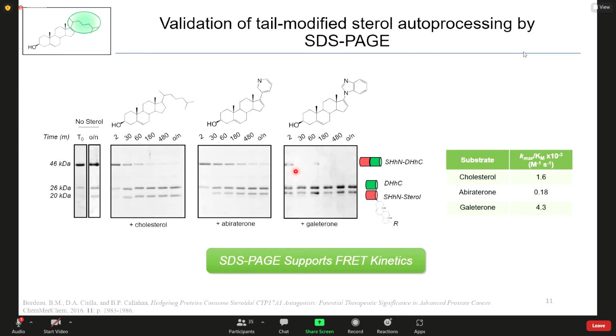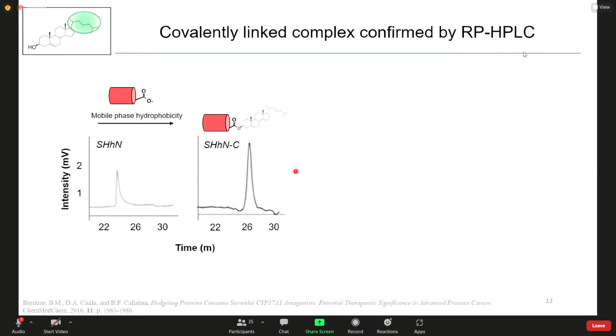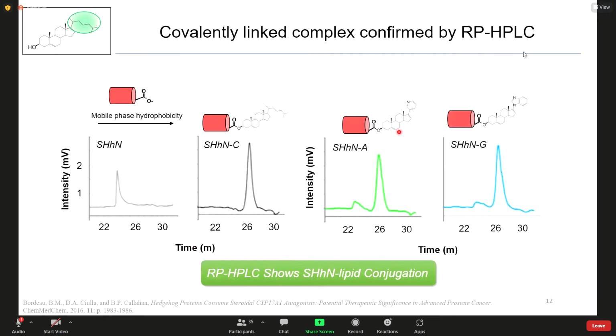We then wanted to validate that the same catalytic mechanism was occurring and that we were forming a covalent conjugate between sterol and N-terminal protein. So we assayed this by reverse phase chromatography, which is a denaturing mechanism for investigating protein reactions. Here we look at the retention time of our protein-sterol complex. Free HHN has an earlier retention time than cholesterylated HHN. This is due to the cholesterol molecule adding some hydrophobic character to the protein-sterol complex, increasing its retention time over the column. So if we then compare our two sterol analogs, we see that abiraterone and galeterone conjugated to HHN run similar to cholesterol, which is a good indicator that we're forming a covalent linkage between protein and sterol.